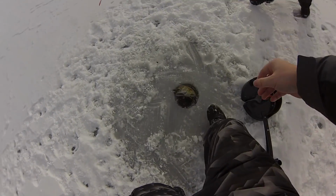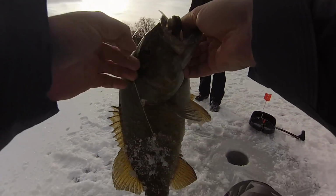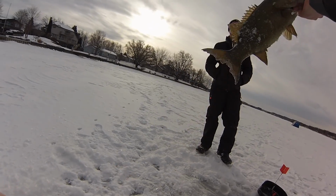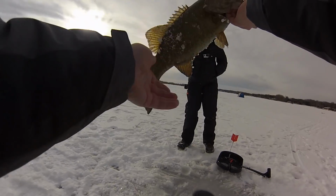Oh, it's a smallie, dude. Oh, nice. Dude, that's a good one. What? No way, man. That's crazy. That's the biggest smallmouth I've ever caught through the ice. That's cool. Yeah, he said this is the third smallmouth you've seen out of here now? Yep. So they're in here. That's a nice one right there. That's probably a 2.5 pounder all day.